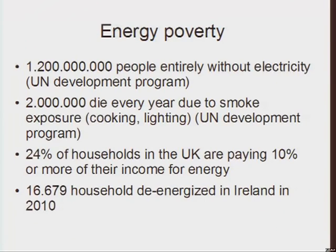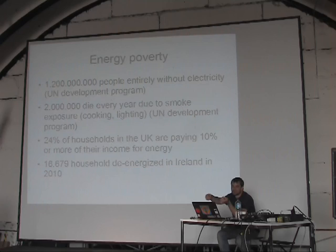But it's not only in the poorer countries, but also in Europe. For example, in the UK, 24% of the households are paying 10% for their energy. So that's quite a lot. And if energy prices rise, they are also in trouble. And some even get de-energized when they don't pay the bill, the electricity company unplugs the cable.